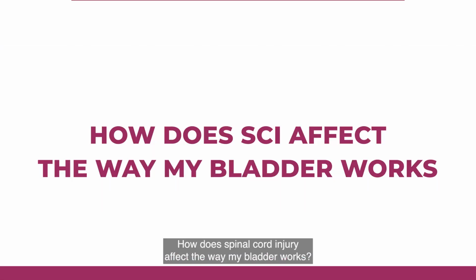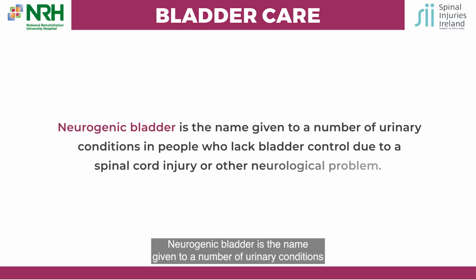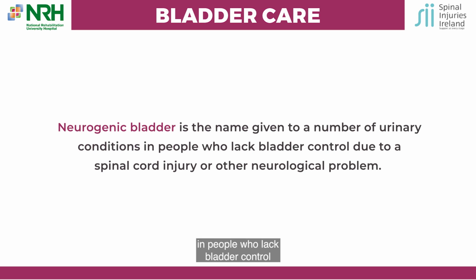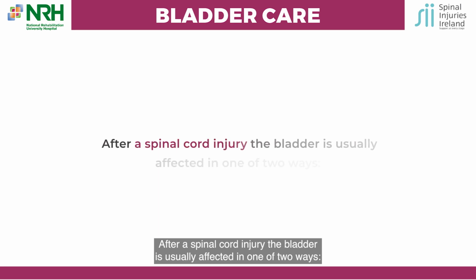How does spinal cord injury affect the way my bladder works? Neurogenic bladder is the name given to a number of urinary conditions in people who lack bladder control due to a spinal cord injury or other neurological problem. After a spinal cord injury, the bladder is usually affected in one of two ways.